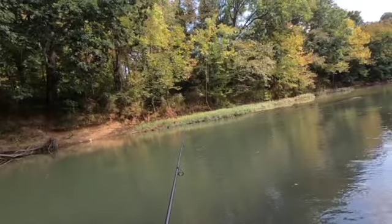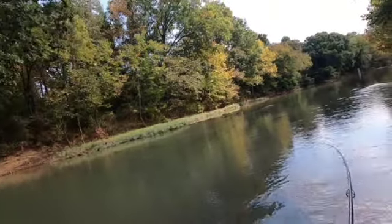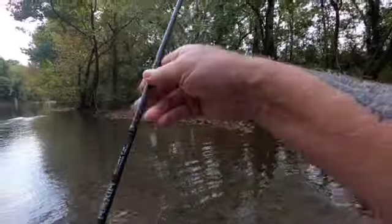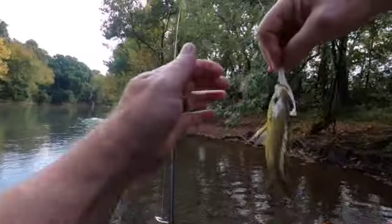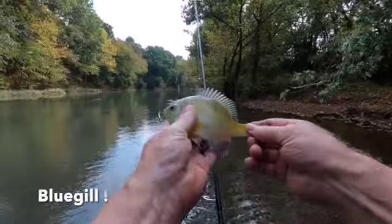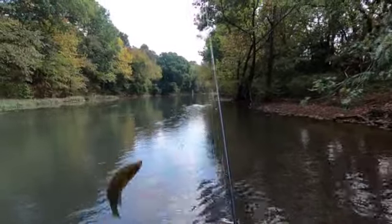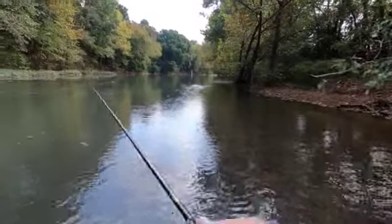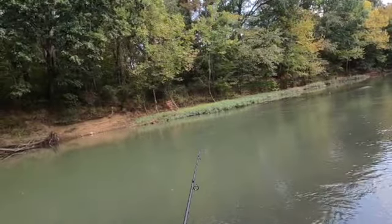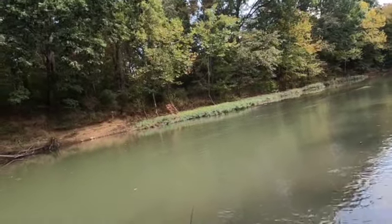I always like to throw around that grass because it's a good smallmouth ambush point. Oh, I got one. Yeah, what we got here? Oh, he was hungry. And he's not bad looking. Not bad looking at all. He's decent size for creek. Good looking fish. I like that a lot. Beautiful. Whoa. He's ready to go. He wasn't waiting around. Let's see if we can get another one in there. Or maybe a smallie waiting on the edge.